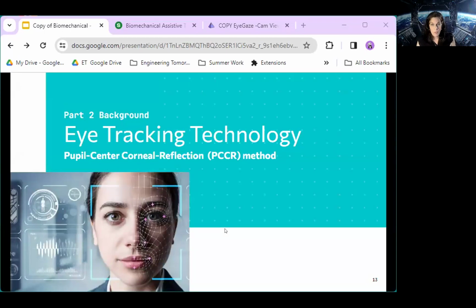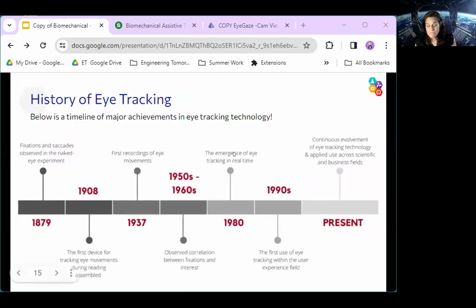Before we can do all that though, we need a little bit of background, so I'm going to give it to you in a condensed version. We have something called the pupil-centered corneal reflection method that we'll be using. This was developed over time. Back in the 1870s, we had the very first recording of what we call fixations and saccades. Fixations are when I'm looking straight at you or fixing on a given point. Saccades are when I move my eyes left and right, or up and down, trying to track something. That started back in the 1870s.